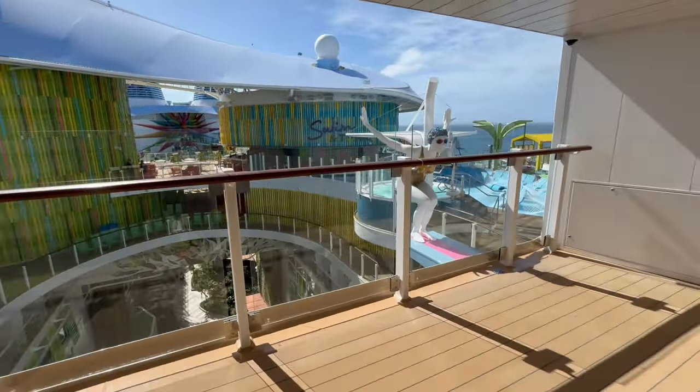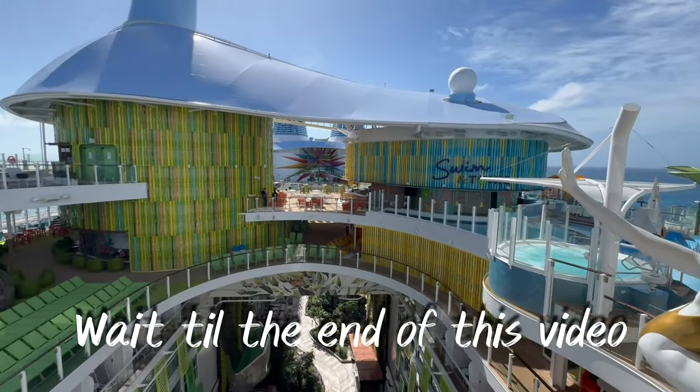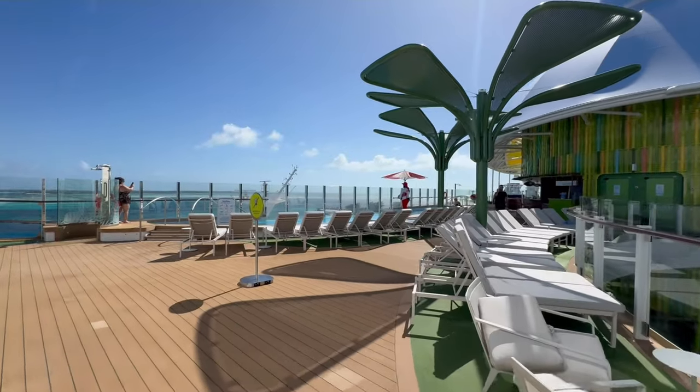All right, call me weird, but I feel like on this ship, there's some beautiful artwork and statues and different things. They just seem to be a bit misplaced for me. Here you have a lady diving. She's diving into Central Park. I don't know why this wasn't put above a pool, but it just kind of creeps me out. I don't think I care for that.